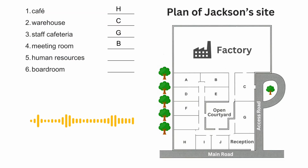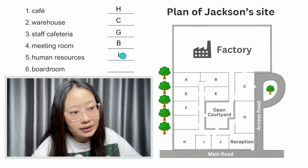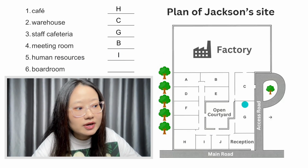Next, the Human Resources. Then you'll need to know where some of the offices are. The Human Resources Department is at the front of this building, so you head to the left along the corridor from reception, and it's the second room you come to. It looks out onto the main road. The answer is I. If you didn't find it, identify the reason.